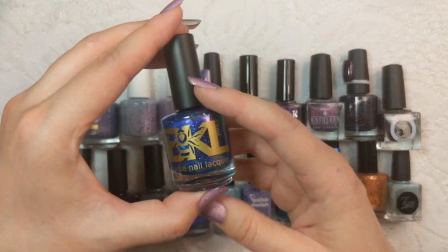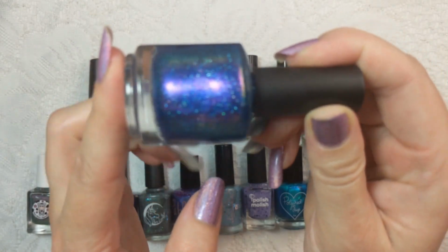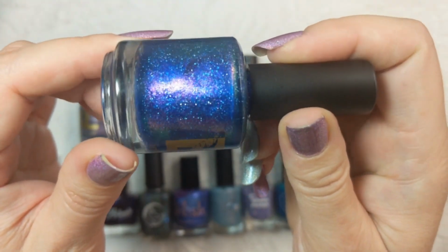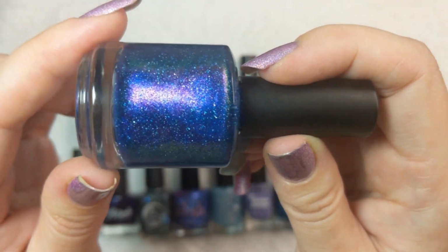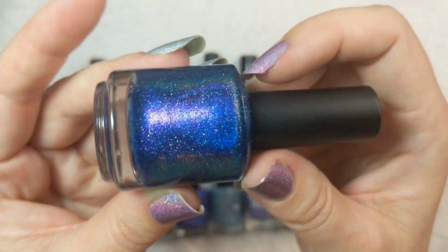The first one is Bee's Knees Lacquer. This one is Tartarus, and this is a beauty, you guys. It is so gorgeous. It is a beautiful sort of multi-chrome blurple with a load of this holographic, like crushed flaky in there, and a shifting shimmer. Hopefully you guys can see that. It's simply stunning with this hot pink across the top of it. You've got green along this edge.